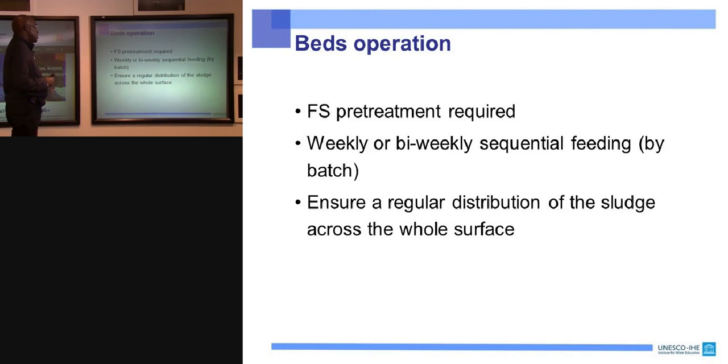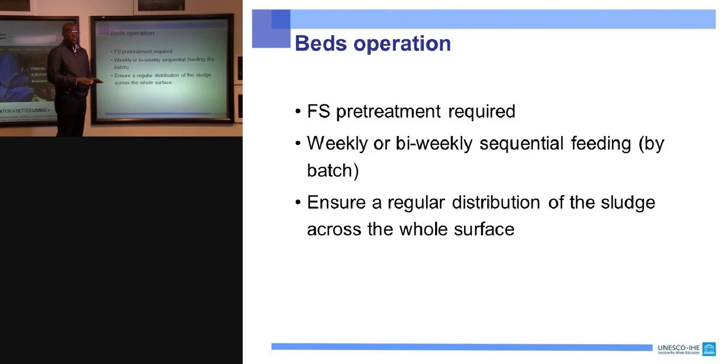Weekly or bi-weekly, we need to feed the bed in a sequential manner by batch. You have also to ensure a regular distribution of the sludge across the whole surface. This is something very, very important. It is why the inlet point is very important, because you need to have a good repartition of sludge in the bed in order to avoid having some drought areas and some wet areas. And in this bed you can see some plants dying because they don't have wet conditions in the bed.